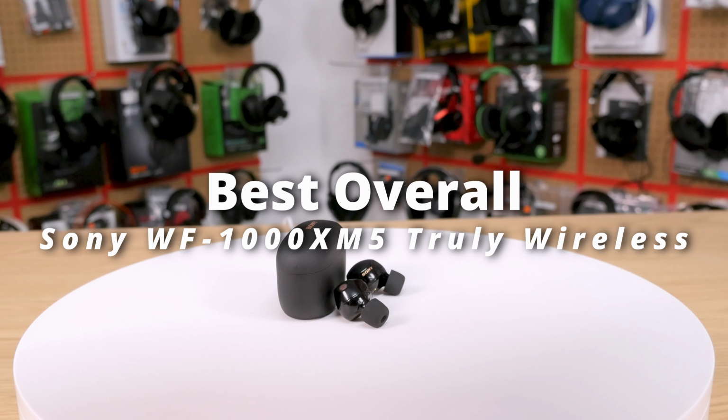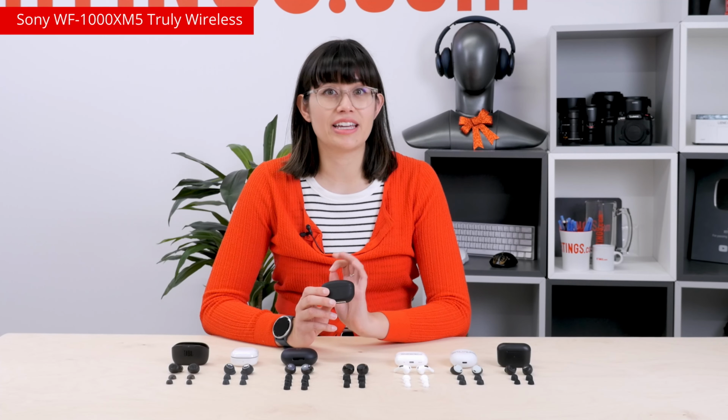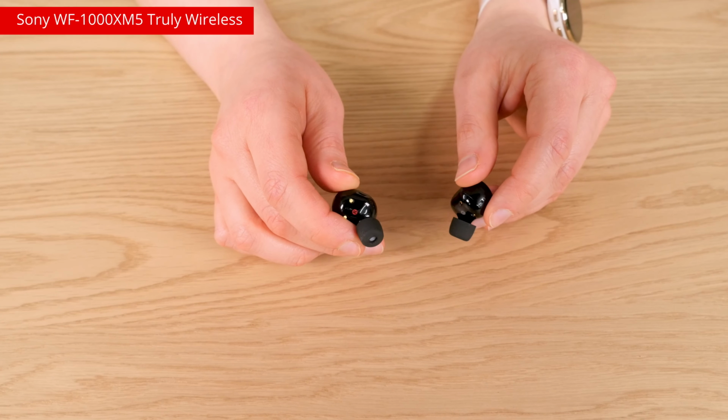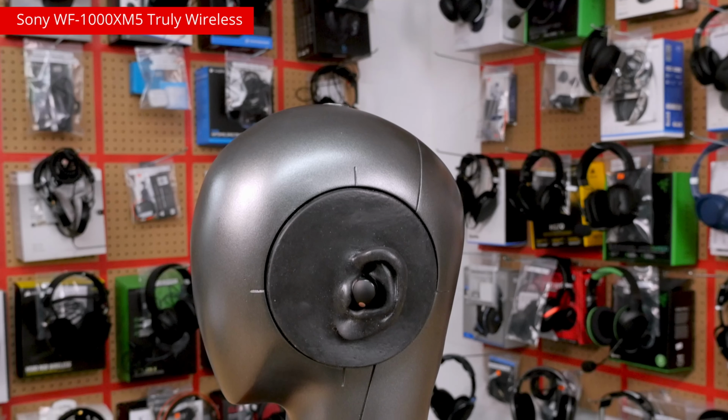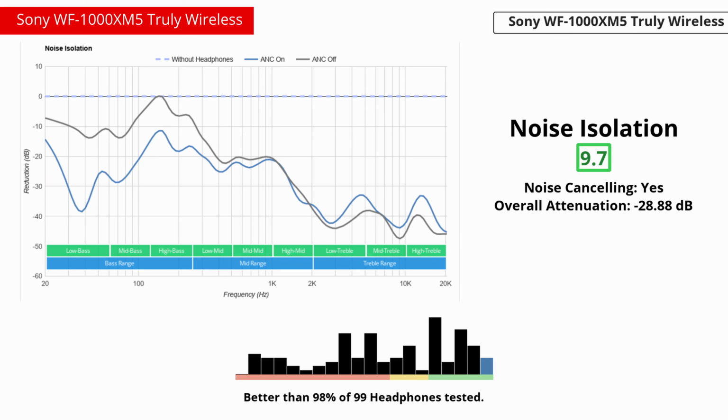The Sony WF-XM5 are the creme de la creme when it comes to wireless in-ears. They're a real step up from their predecessor, the XM4, with a smaller, rounder shape. The memory foam ear tips are a real game changer too. They provide a solid level of passive isolation against external sound. Their fantastic ANC system further complements this.